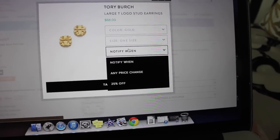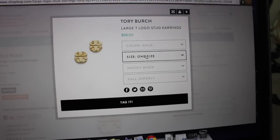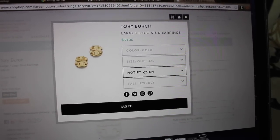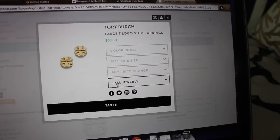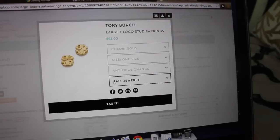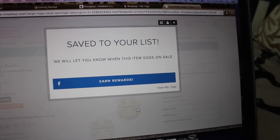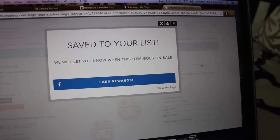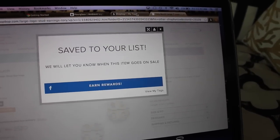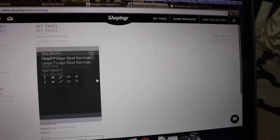And then I'm gonna click on notify when, so you can choose any price change or 25% off. I'm gonna say any price change, and I'm gonna add it to my list, and I already created mine, so this is the fall jewelry, and I'm gonna go ahead and tag it. So once it's saved to my list, it'll notify me if this item goes on sale, which is really awesome. So you can go back to shoptagr.com, click on my tags, and then you'll see anything that you've tagged.